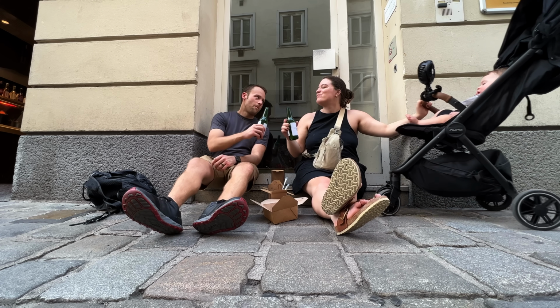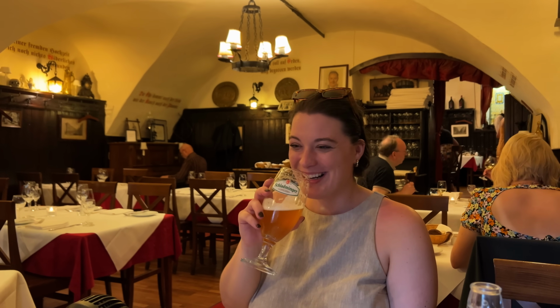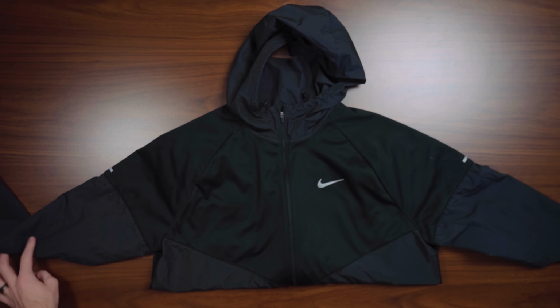Now I'll say this about shoes, we didn't really go to any fancy places for dinner. We kept it pretty casual the whole trip. So if you do plan to go somewhere a little nicer, substitute the running shoes for a nicer pair. Finally, I brought a light jacket, which was great for the plane and those times when we got a little rain.